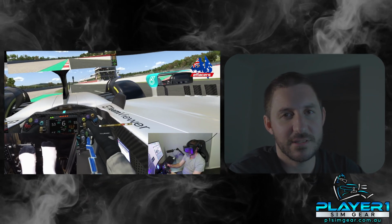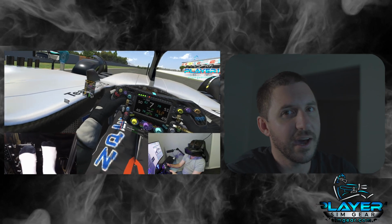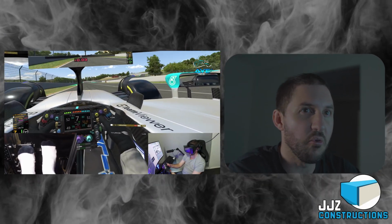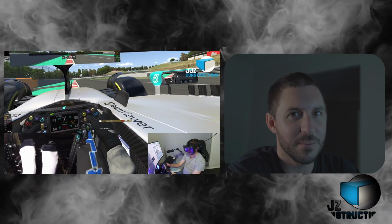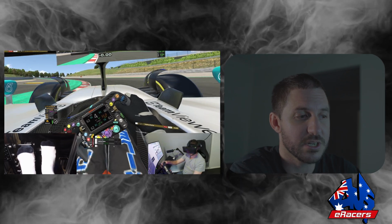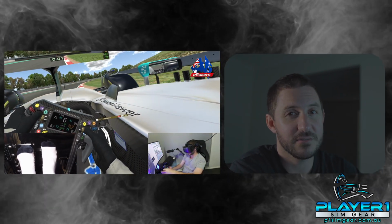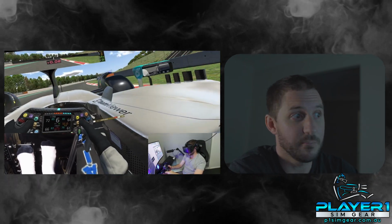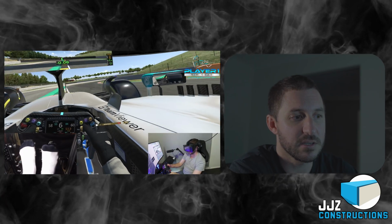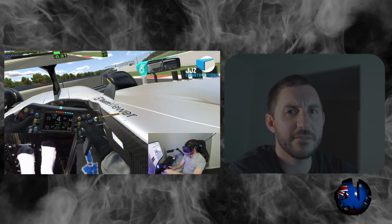Alright, so the question on everyone's lips, how hard of a headset is this to run? The answer is quite hard. So at my current resolution, I'm running essentially around 3.5 to 4 times 4K resolution. Now that is a lot of pixels to push. Now, have I been surprised that I've been able to get 120 Hertz? Yes, I am. Now, I'm not really dropping any frames under that, even in packed multiplayer servers. So that is outstanding.